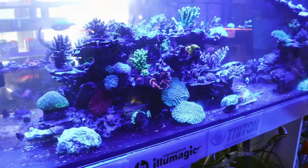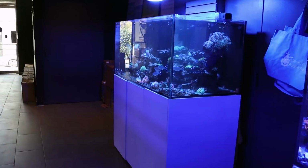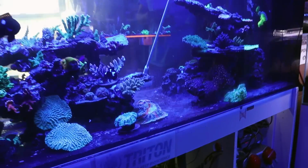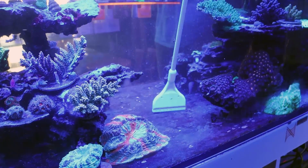Is there a reason why you guys went bare bottom? Oh, bare bottom. More practical, right? I can just go like this. That's it. Yeah, I can just kick up any fish waste or detritus.